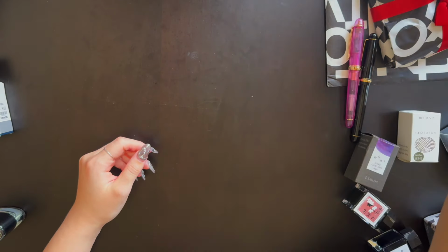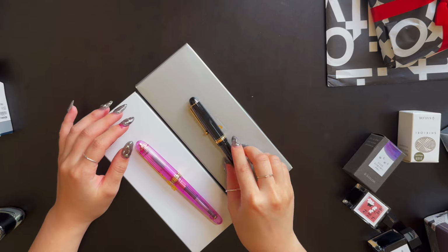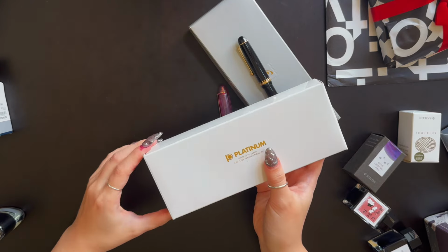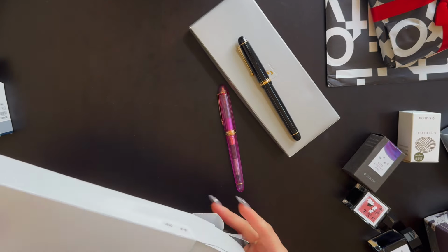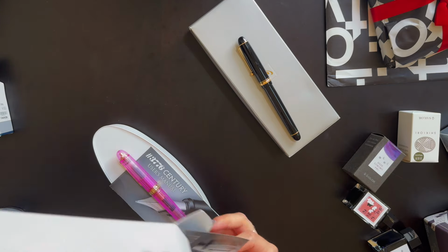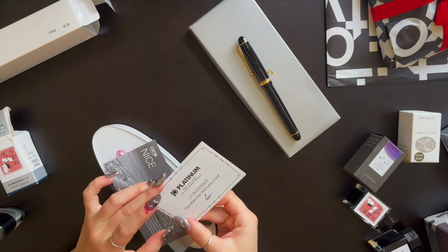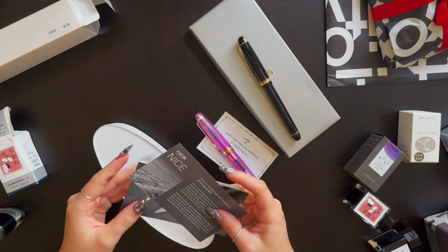And now to move on to my other two pens that I bought. This Platinum 3776, Century 3776, and then also this Pilot 74, Custom 74. So I'll just show you the packaging. Obviously, I've unboxed these already. I've been using them for quite a while. So I'll just show you kind of what I got. So I bought this one from Itoya, and it comes with all of the information, like date of purchase, everything like that. The warranty, user's manual, and all the paperwork.